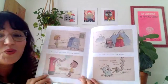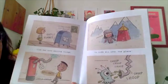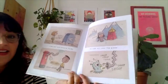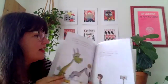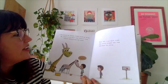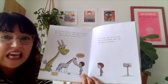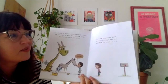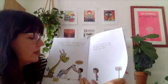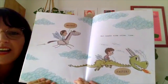Liam was soon mailing things. Oh, wow. Lots of cool things to lots of cool places, to kids all over the place. Liam found he rather liked sending stuff. He liked it so much that before long, almost everything was gone. That was okay with Liam. He could always ask the mailbox for more. But maybe some other time.